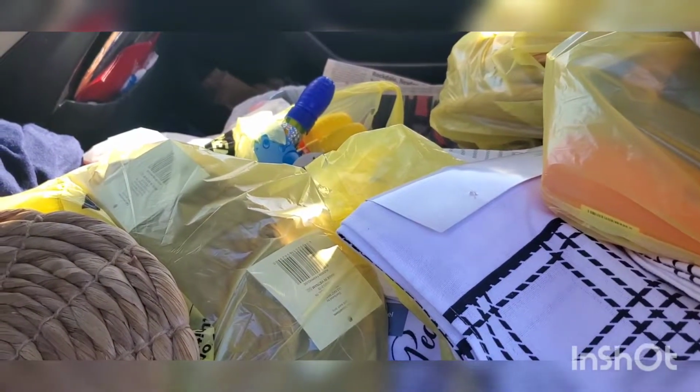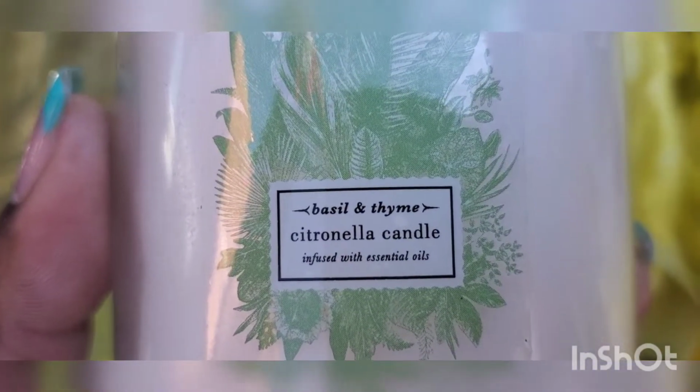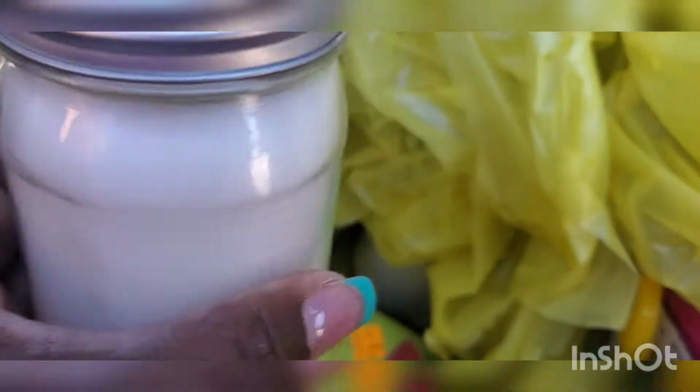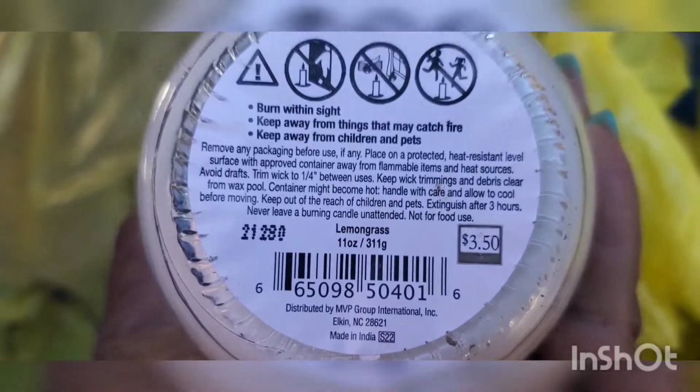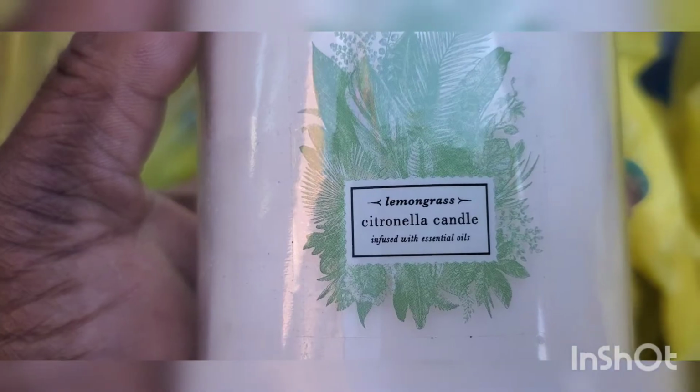Happy Saturday. Bye. Oh guys, I forgot to show you these candles that say Basin Thyme Citronella candles infused with essential oil. Let me see one that has the barcode on it. These were actually, I believe, 87 cents. Here is a barcode. And guys, it smells good. This one is lemongrass. Back home we call lemongrass fever grass. So all my Jamaican or Caribbean people who know fever grass, lemongrass is the same scent.